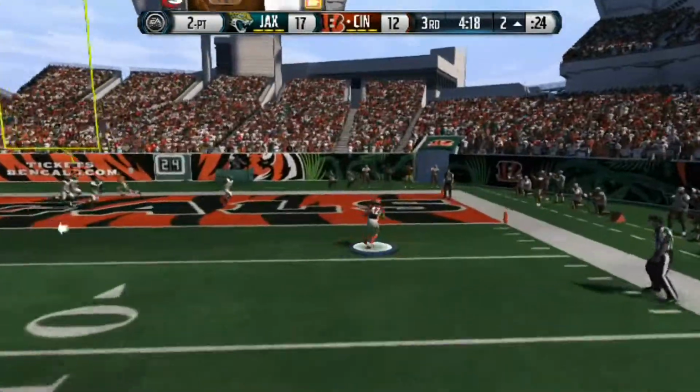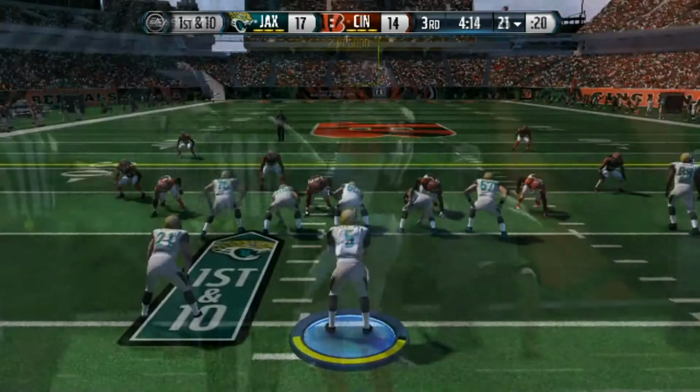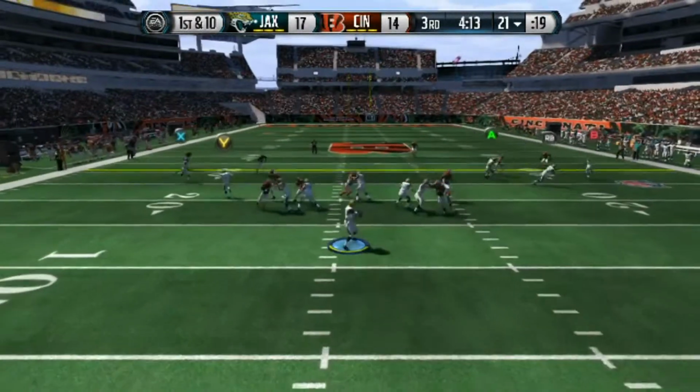He'll just throw it out in the flats for BGE. And he'll get it. That is the 2-pointer. We have ourselves a field goal game now. There's less than 5 minutes to go in the 3rd.